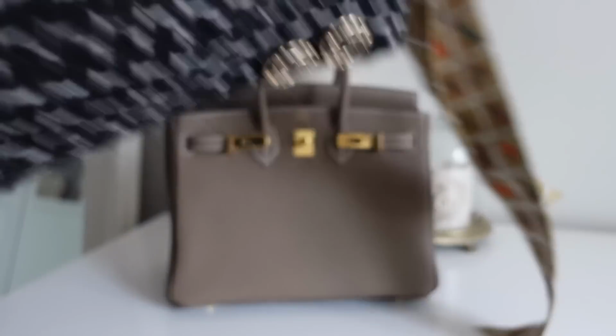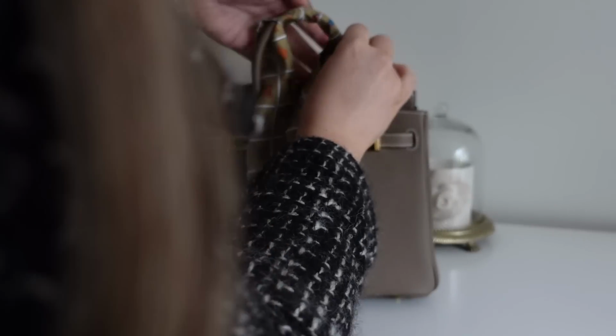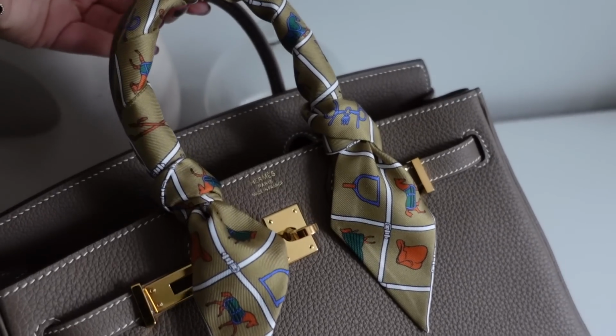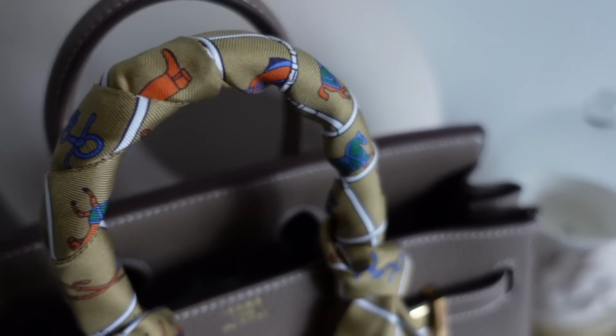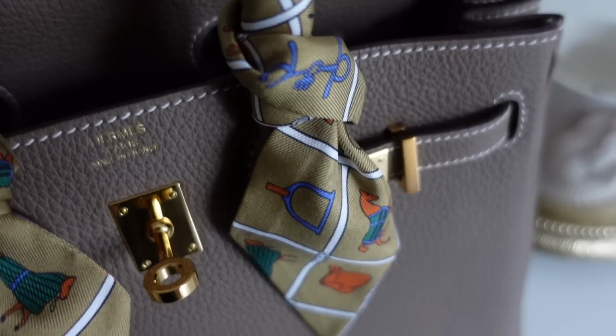When I initially got the bag, I was actually so scared to touch it, and I've never ever liked the look of twillies on Birkins. I don't like the look at all. I actually do have a twilly. I'm going to wrap it quickly so you can see how it looks, but I really prefer the look without. I think I will probably end up wearing it without any twillies and just deal with the consequences later.